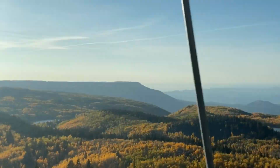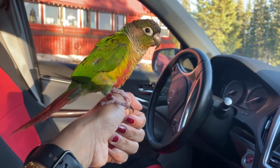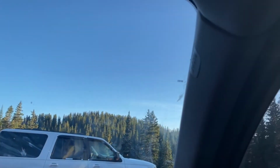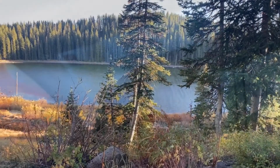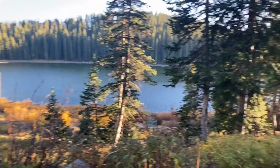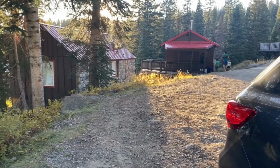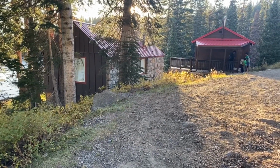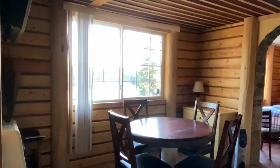Okay, now we were almost at our cabin. We were so close, and we were up in a house. And this is my green cheek conure, Kiwi. It's a pretty bird. We were checking into our cabin. This is where it was. Kiwi liked it there. Kiwi got a little car sick in the ride, but this was our cabin. We're gonna go into our cabin now, and I'll show you the inside.